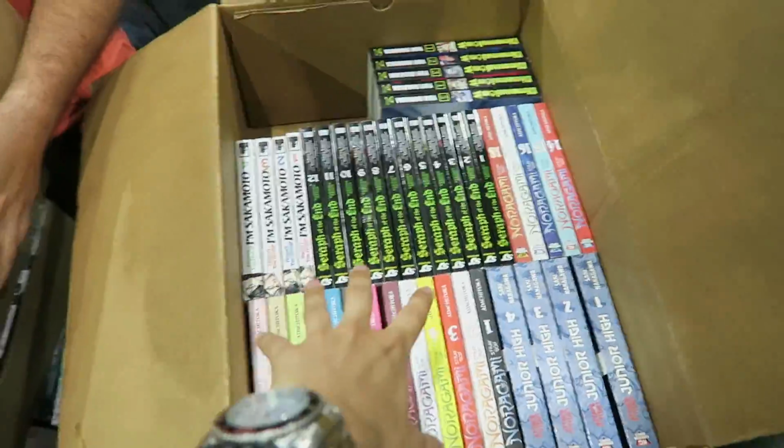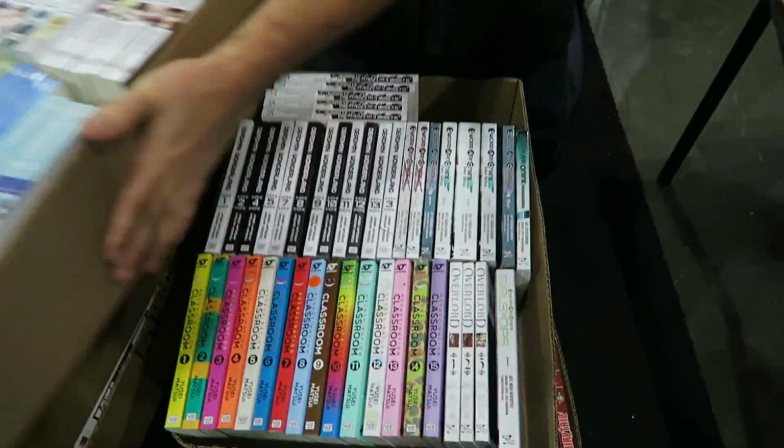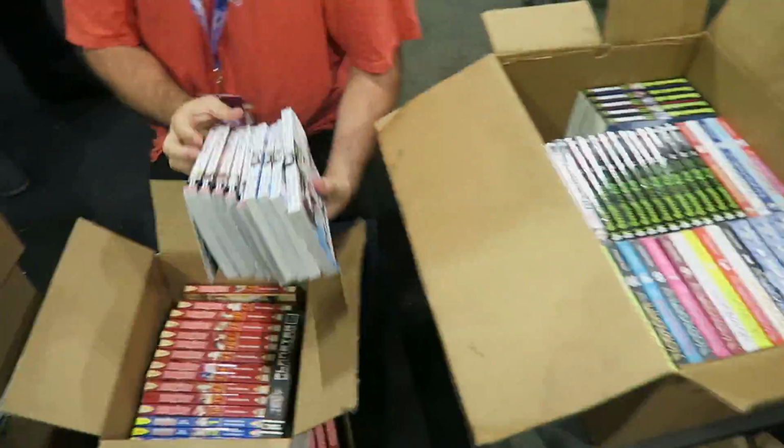You can see we have 1 box full, we have a second, a third here, a 4th, a 5th, 6, and number 7 right over there. 7 boxes full. You guys down in the comments below, tell me how many books I have in total.